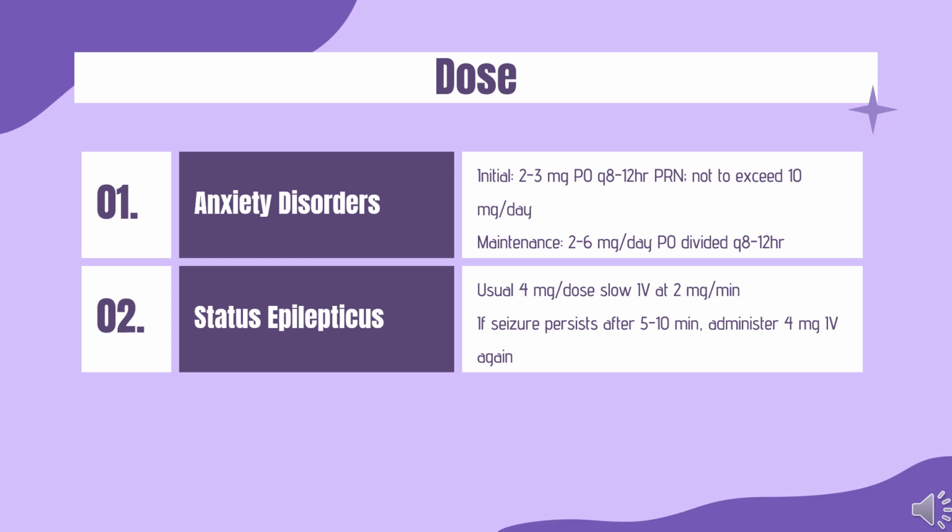Anxiolytic/sedation in ICU. Intubated and mechanically ventilated patients. 0.02 to 0.04 mg/kg loading dose IV. 0.02 to 0.06 mg/kg intermittent IV Q 2-6HR PRN, or 0.01 to 0.1 mg/kg/HR continuous IV, not to exceed 10 mg per hour. Chemotherapy-induced nausea/vomiting, off-label: 0.5 to 2 mg PO/IV Q6HR PRN thereafter. Chronic insomnia, off-label: 2 to 4 mg PO QHS.